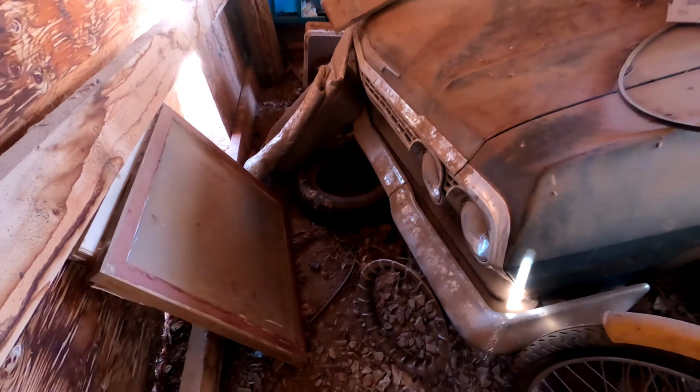This is an early 80s Mercedes wagon, but it is a turbo diesel, so the 300 TD. I think it drove to that spot just 6 months ago and has a dead battery. But here's all the trucks and the fun stuff.